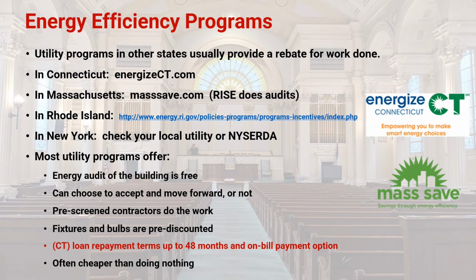If it's a large commercial project like an industrial property, stadium, something really big, NYSERDA will get involved and do the larger projects, but it's the same type of incentive program. So with these state programs, typically what happens is you call them up. For a church, you would ask about the small business program, small business audit, and they will come out and do an energy audit of the building for free.